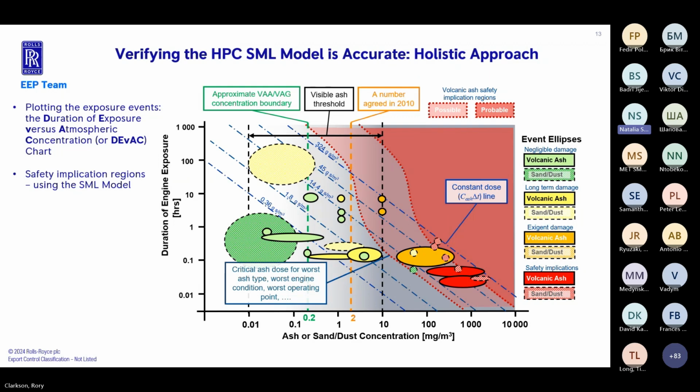And I didn't mention it before, but at the top, where you're into the hundreds of hours of exposure, it's not deposition in the turbine that'll get you, it's the erosion in compressors or blocking up of the cooling systems. But you've got to be in the ash at those concentrations for so long for that to happen, it's effectively impossible.